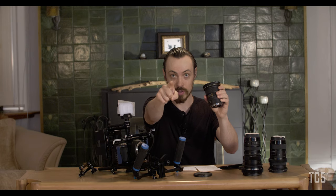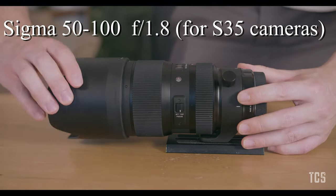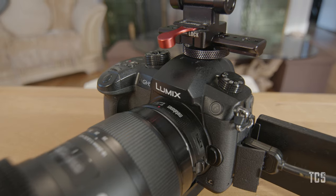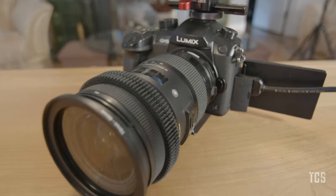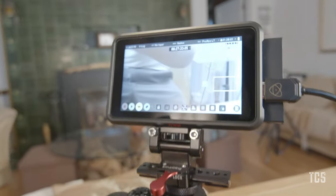Right now you're looking at me with a 50 millimeter telephoto lens. Let's see what 11 millimeters looks like. Whoa! Holy moly, you got so far away all of a sudden. I wonder how that happened. I'm shooting on a GH5 with a Metabones Speedbooster.